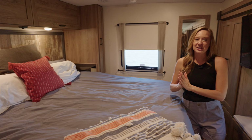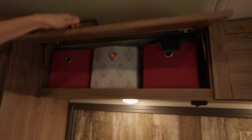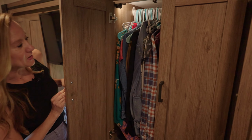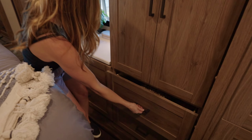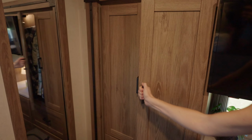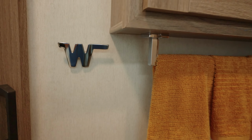We have a huge king-size bed that is very comfortable and so much storage space here, including this amazing wardrobe. We each have our own side so we can hang all of our clothes up, and again with the very deep drawers, there are 6 of these here along the wardrobe, so you can fit all the clothing your heart desires. Time to check out another very important room, the bathroom.